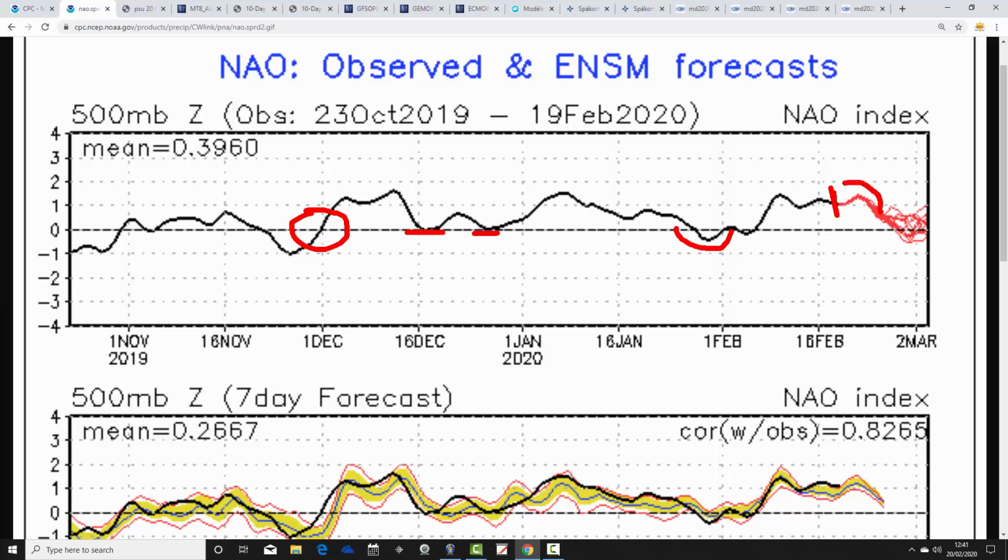GFS ensembles are forecasting the NAO to stay positive through the next week, but as we look towards the end of February and the beginning of March, we possibly see signs of the NAO reducing down towards neutral. Not particularly negative, but it does look like a reduction in the positivity of the NAO could be on the way towards neutral territory. That would suggest maybe a bit of a weakening of the Azores high.